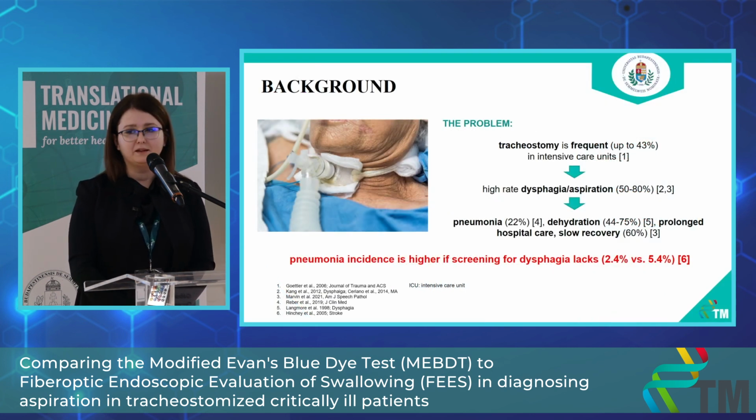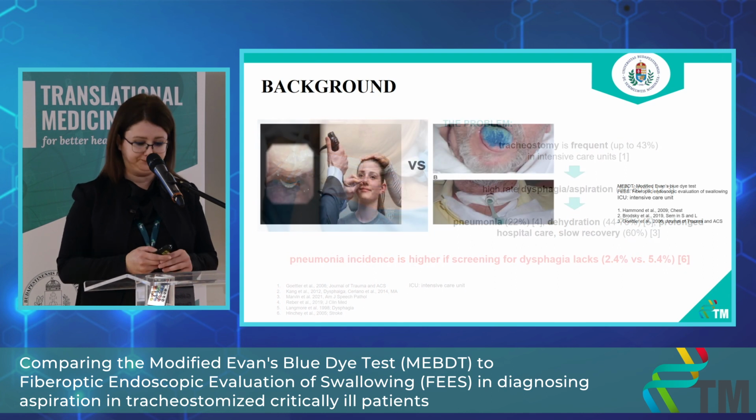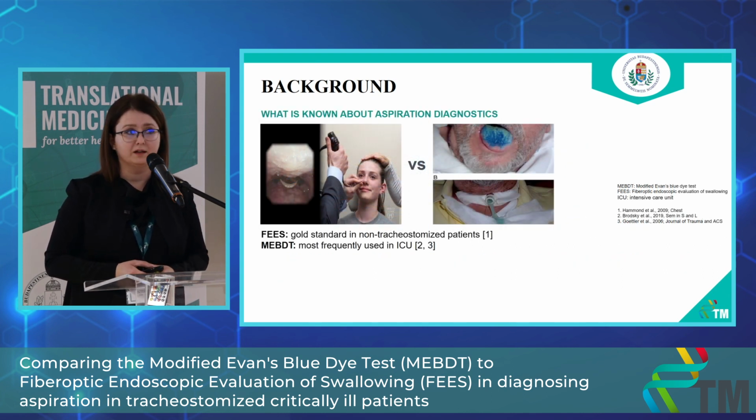The problem is tracheostomy is frequent in the intensive care units with a high rate of dysphagia and aspiration. It can cause pneumonia, dehydration, and, for example, prolonged hospital care or a slower recovery too. Pneumonia incidence is higher if screening for dysphagia lacks. What we know about the aspiration diagnostics.